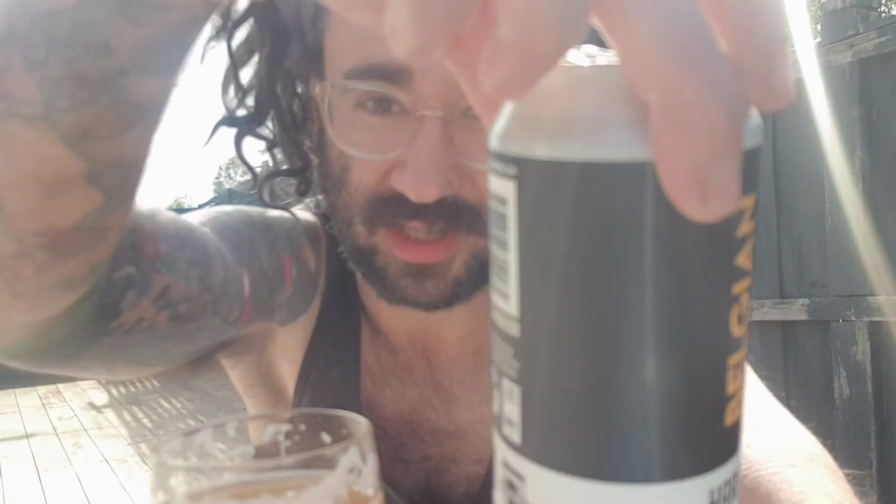So their hops are Warrior, Centennial, Chinook, which was actually in this can here as well, Mosaic, Simcoe, and Cairo. So a lot of hops there, a lot of flavour packed into this particular drink. Malts: Golden Promise, wheat malt, flaked barley, dextrose. Style is a West Coast IPA.